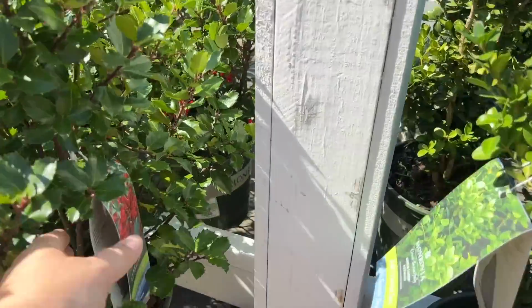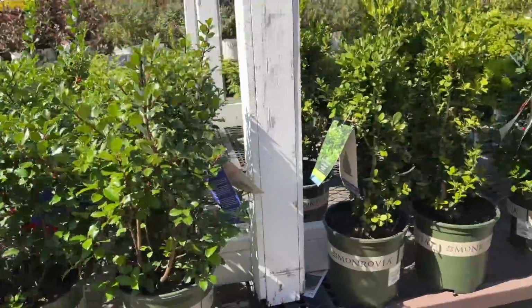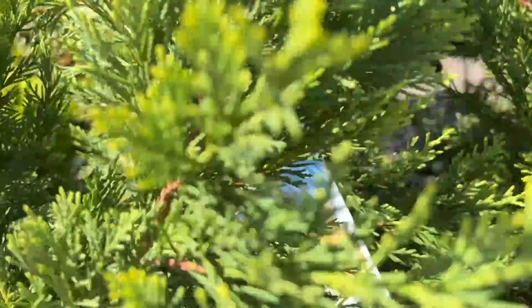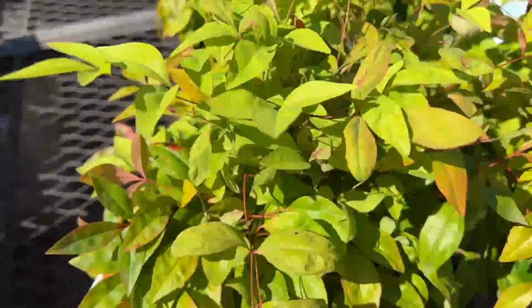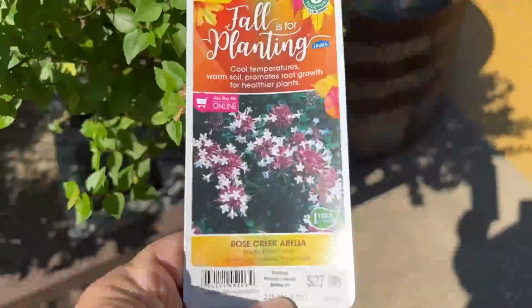More boxwoods, more hollies. What else? What else do we have here? Ooh, these are pretty. These are nice. Globe cedar, they stay smaller. Yeah, so we're just scooting along here. Firepower and andinas, I'd like to get more of those. Yeah, just lots of shrubs.